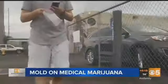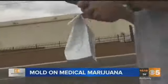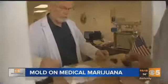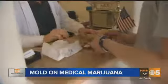We arranged to have a medical marijuana cardholder buy 4 different strains of cannabis flower products at Encanto, then took the samples to an independent testing facility in Phoenix called Delta Verde Laboratory, and we hired them to run tests for what's called total yeast and mold. Days later, the results are in.